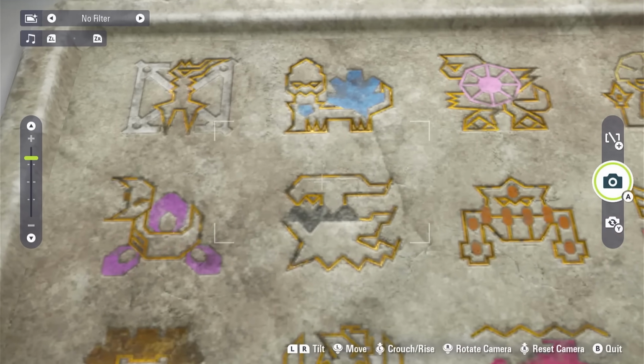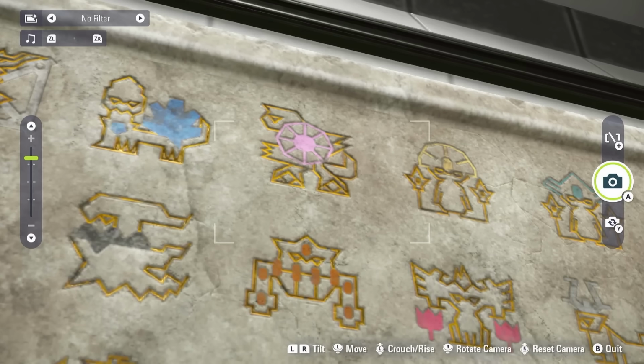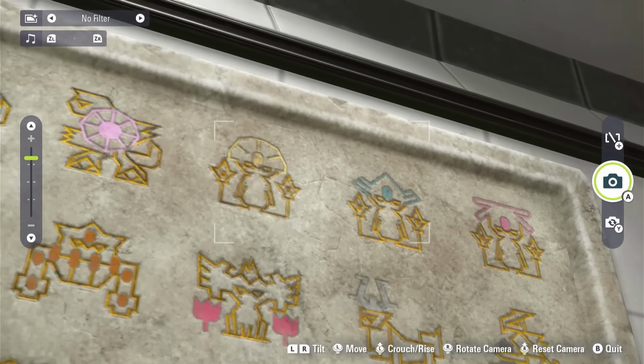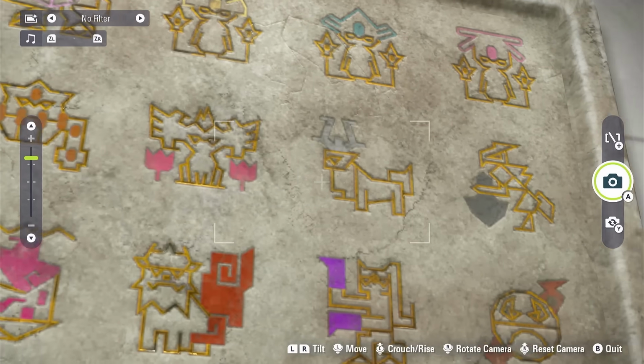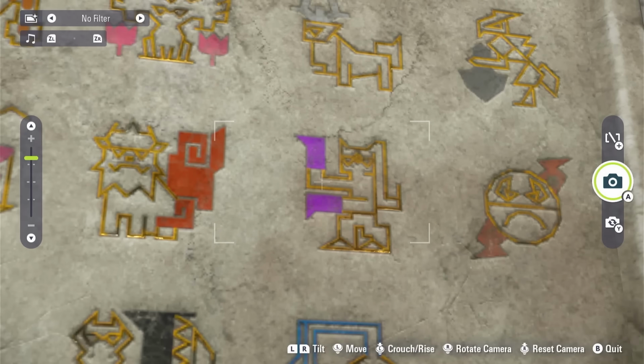Well, we see what looks to be a Darkrai, we see Cresselia, we see Arceus, we can also see what looks to be Dialga and Palkia, we can see the Lake Trio, we can see some of the Pokemon that we actually used for traversal, like Cleavor and whatnot, in here too.